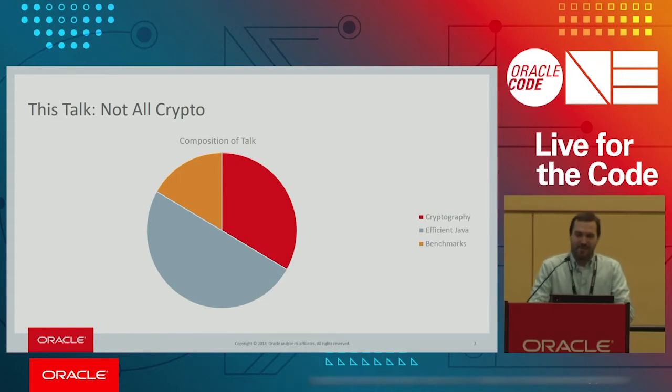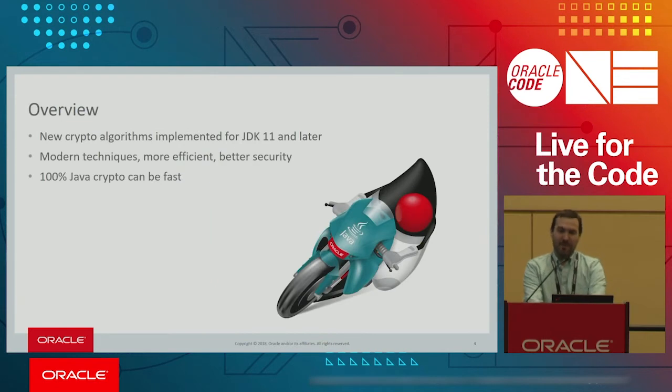I want to congratulate all of you on your bravery for coming to a talk with such a scary-sounding technical name. But I want to assure you that this talk is not all low-level cryptographic details. If you're not a crypto expert, that's fine. You can see the crypto composition here is that red part, about a third or so. Most of the talk is just about efficiently adding and multiplying numbers in Java, and that's that blue part. And I've got some benchmarks too. So that should help. Though it will get pretty technical, I'll warn you, it should hopefully be easy to understand, and it's also pretty fun.